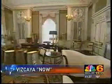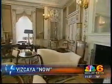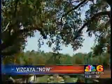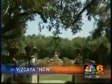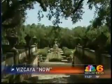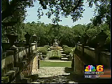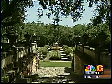And the house, as you can see in this room, which was one of James Deering's elaborate offices next to his bedroom, is filled with extraordinary artifacts that were brought by Mr. Deering and his designers to Miami at a time when it was just a small city. Just stunning.